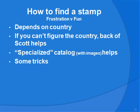Now, how to find a stamp, and this is actually, I think, the hardest part of actually using a catalog. And it's either fun or frustration. And many times I will have a stamp and I'm going, what is this stamp? I can't figure it out. It depends on the country. And sometimes you can't figure out the country. The simplest one that you can't figure out will be Helvetia, which is Switzerland. They use the Latin name for their country because they have 3 or 4 official languages. So they don't want to put it in French or German or Italian. They put it in Latin.